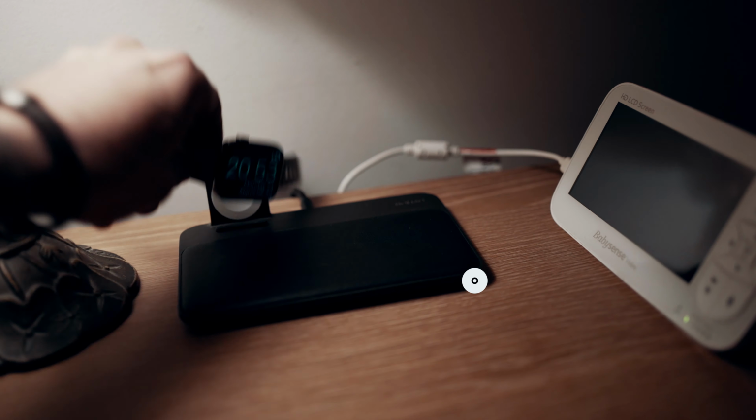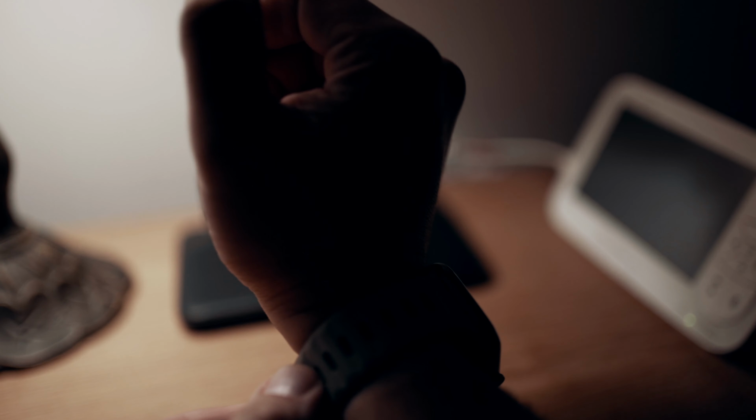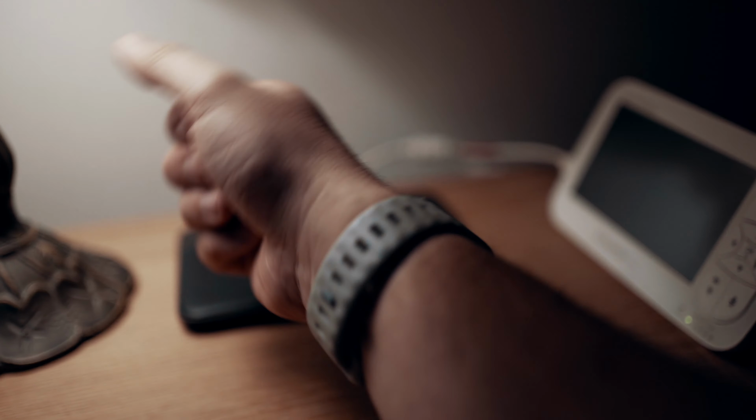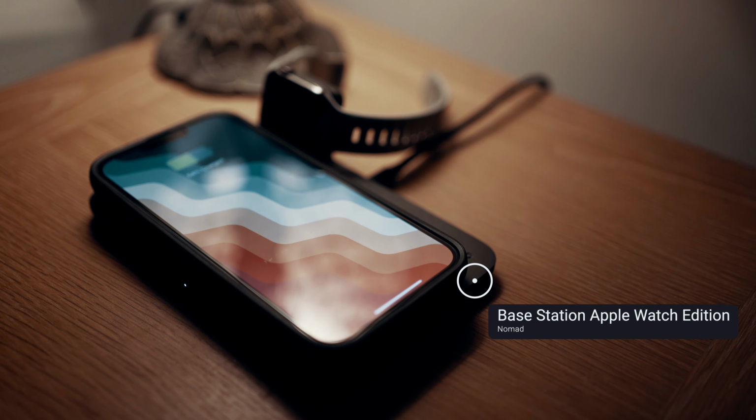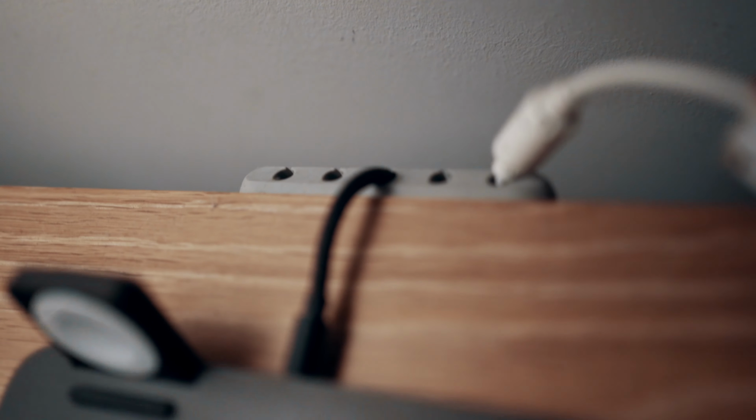Now, while we're on the watch, this strap is also from Nomad and that fits my Series 7 beautifully. I like to keep this bedside table relatively clear from clutter, and having one cable that feeds up to charge all these devices is really handy. So I use this little rubber sticky cable tie around the back of the drawers here, which helps with managing any other cables that I have.